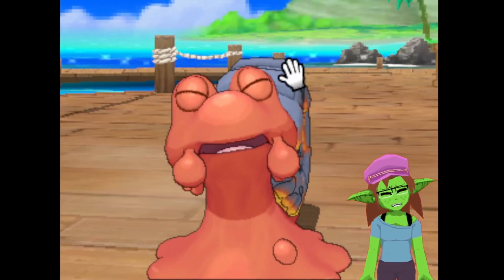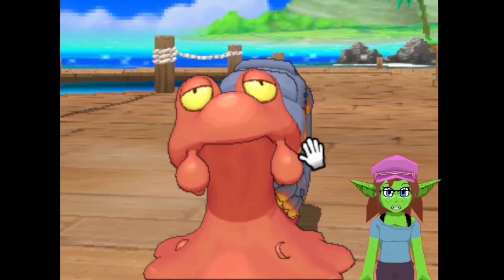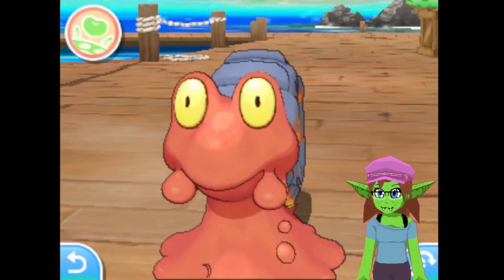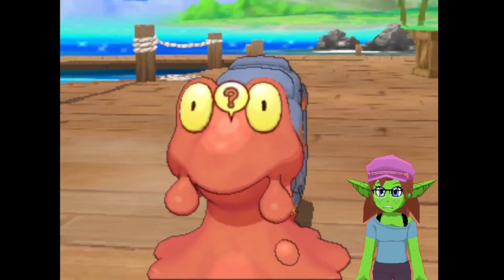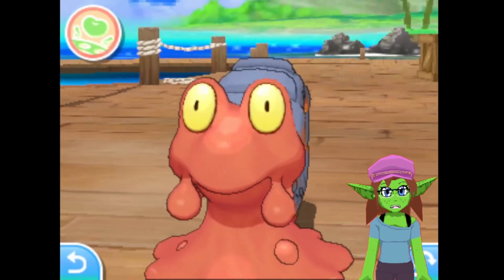And if what you want is a fire type that will be your best friend, and that won't burn down your house, what you want is a Growlithe. But if what you want is a gorgeous Pokemon made out of literal magma that you can't get within 10 feet of, then Magcargo might just be the perfect pet fire type for you.